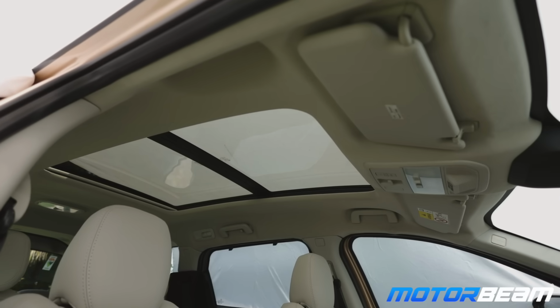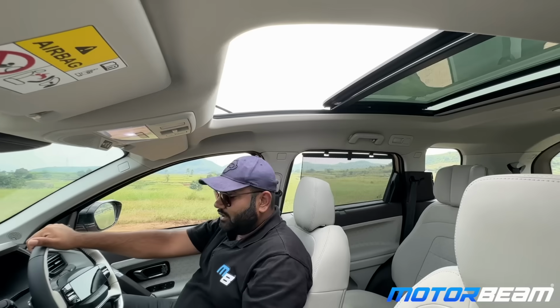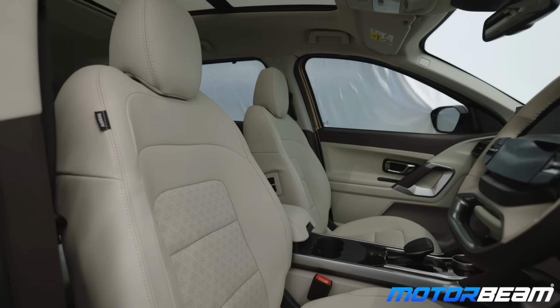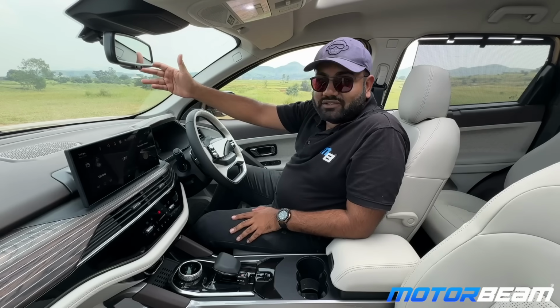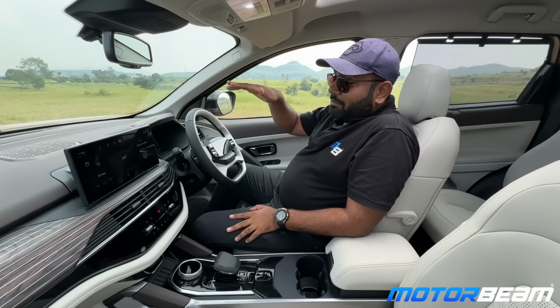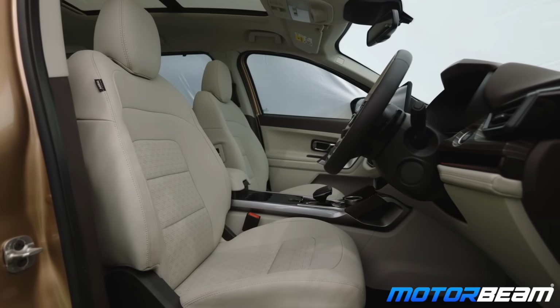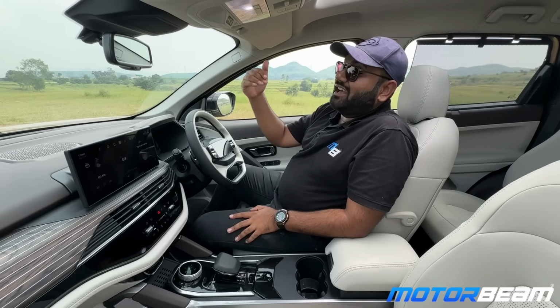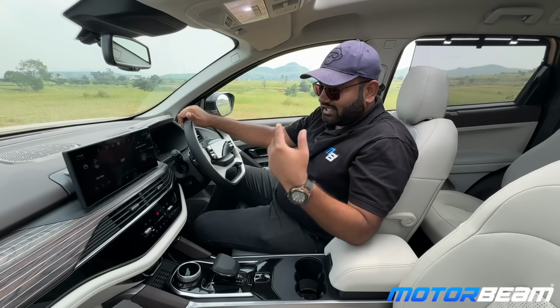Apart from that, dual zone climate control just like the Scorpio N, but this one has voice commands also, panoramic sunroof also. The Scorpio N has a regular sunroof. This also has front ventilated seats. The shape of the seats is good. Personally, I prefer the shape of the seats of the Scorpio N, and the driving position is much lower on the Safari. It is more SUV-ish and more towering, more commanding on the Scorpio N, which I really like and appreciate. So that's about it.